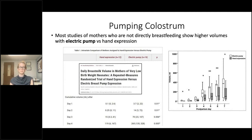Those who have heard me talking before about breast programming know that I feel strongly about this data, and I'll share this study again, which I've talked about in other talks. This is by Lucier. And this was a lovely study in which they randomized mothers of preterm infants to either hand expression or electric pumping. After the first week, those who were in the hand expression group then switched over to electric pumping.